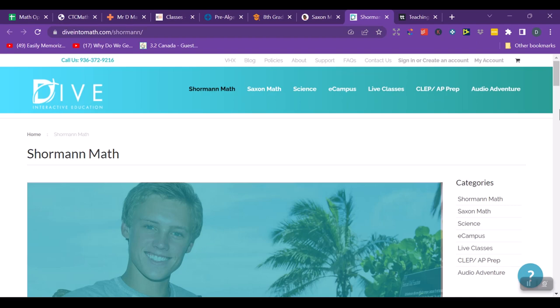So price-wise, it's $99 for pre-algebra and $139 after that. And there are family discounts available. So Shormann Math, heard a lot of good things about it. Sounds like a very solid math program. Very good for kids who are maybe more into math. And if you're looking for a math that has a Christian perspective and all that, this could be the math for you. All right, finally, let's go and look at teaching textbooks.